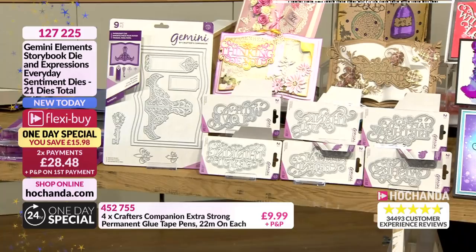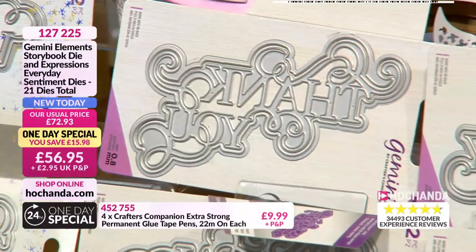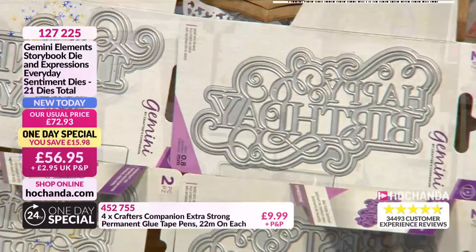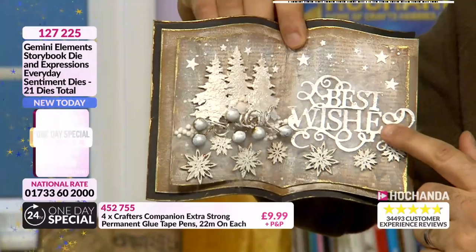So you're getting the sentiments, and these are large sentiments which suddenly give context to your storybook. I'm going to show you. Now, you can get those in pairs if you do want to break those sentiments down, £15.98, but you're saving £15.98, and you're getting so much for your money. I love the size of the sentiments. You are getting the mat, the outside cutting edge, that mat and the beautiful detail there as well. Best wishes. We're going to use that throughout the whole year.